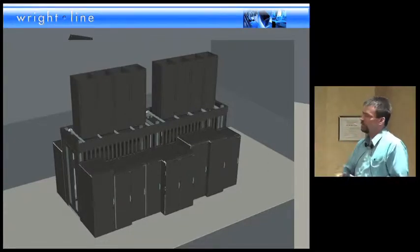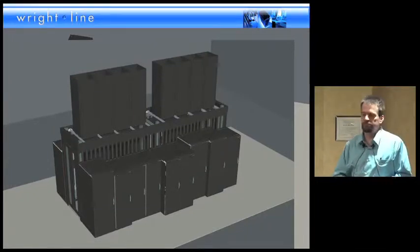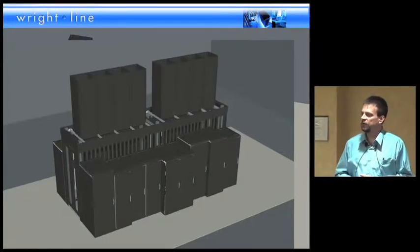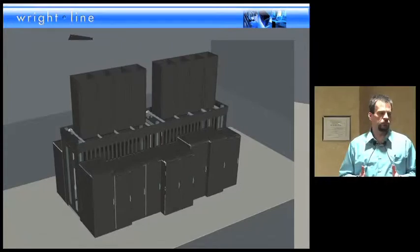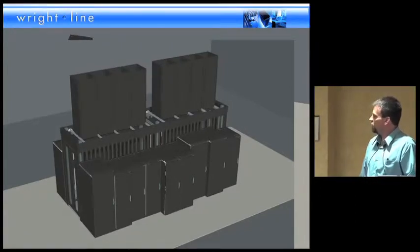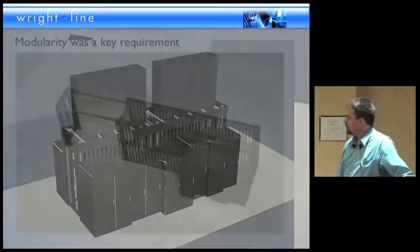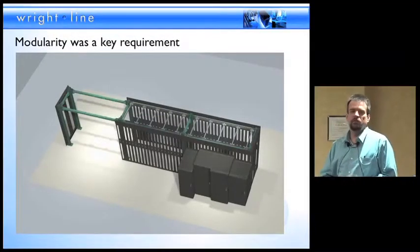You can also add chimneys if you decide you need additional density. If you wanted to add chimneys after the fact, you can actually populate as much exhaust as you want. And these exhausts can be active or they can be passive, depending on the type of system. This one actually turned out to be passive. And of course, fully populated with chimneys and a variety of cabinets. And then of course, when you wanted to grow, you needed to be able to continue to grow.